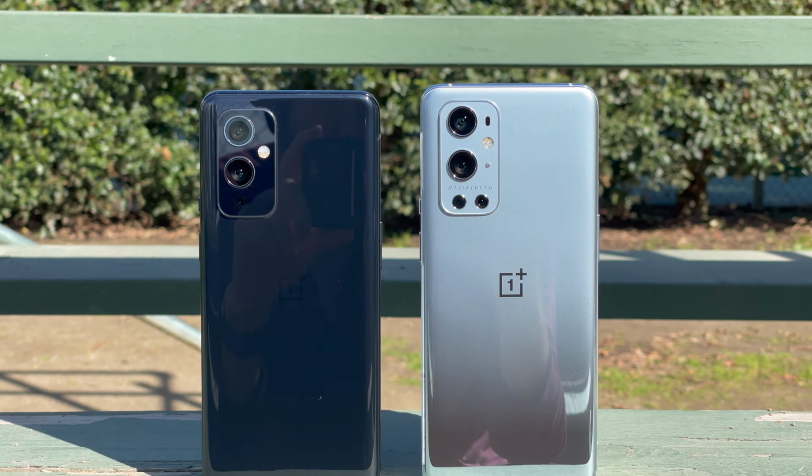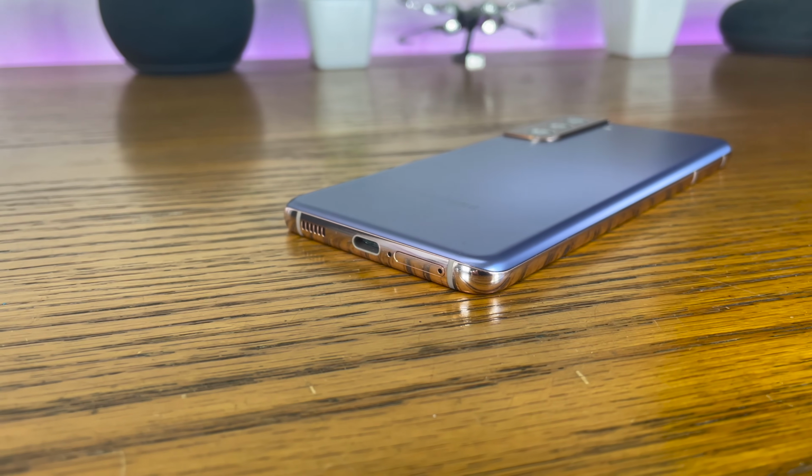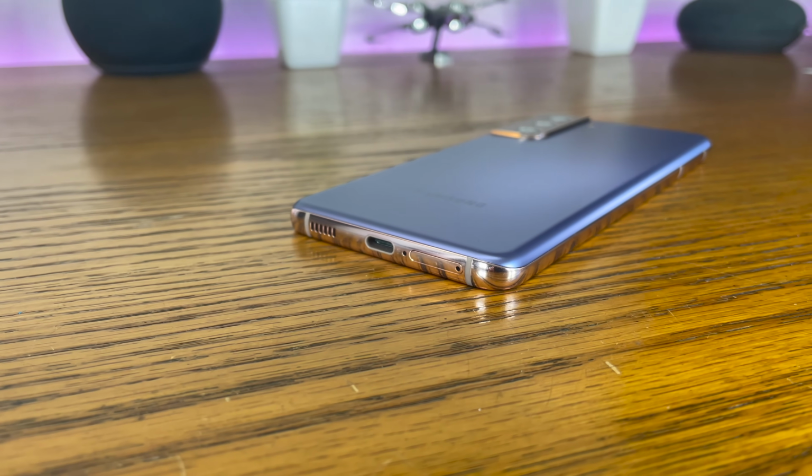The OnePlus 9 represents the next generation of flagship OnePlus phones that are supposed to undercut the competition in price. OnePlus phone pricing has been creeping up over the past few years though, and this year, the Samsung Galaxy S21's pricing went down, making for somewhat of a convergence.